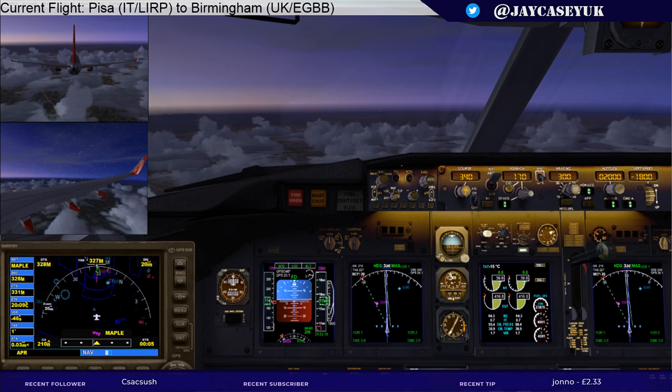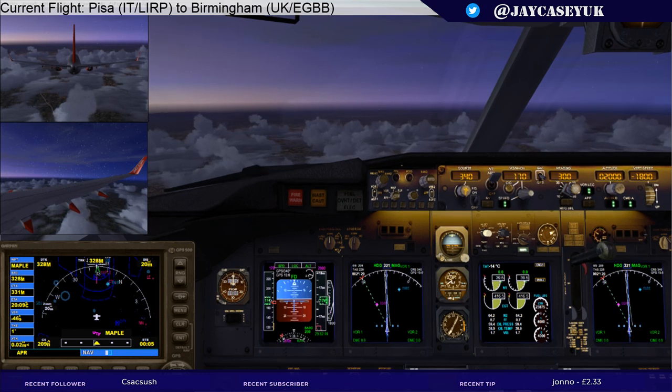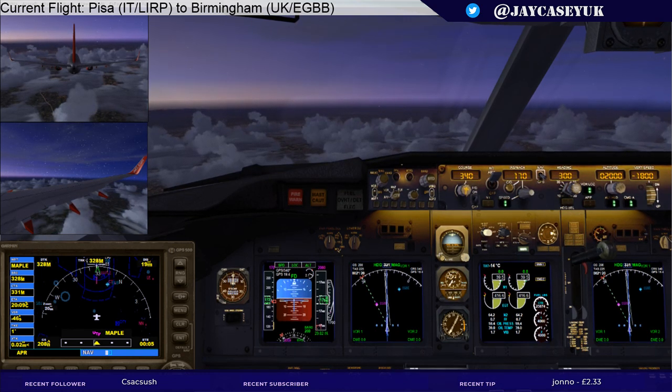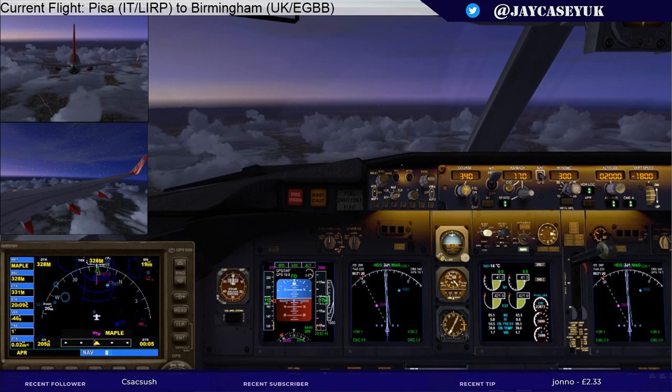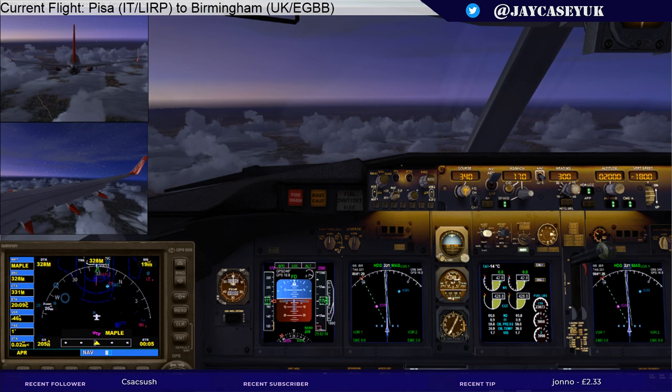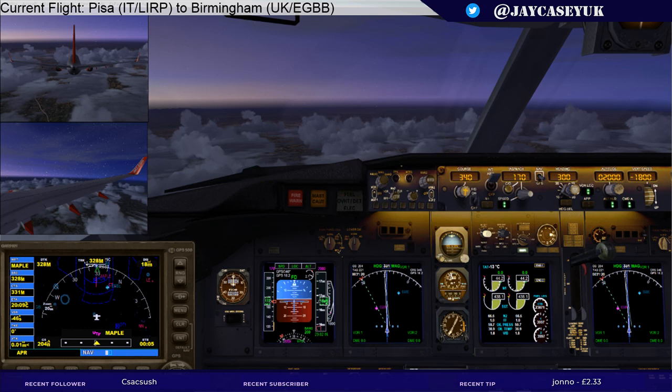But you never know how these things happen. Contact Birmingham departure on 118.05. Gotta watch this speed here. Can't do any more flaps than that before I get a gear warning, so it's going to be fine. But we've got a bit of clouds to deal with here as well, so we might have some turbulence as we come down.